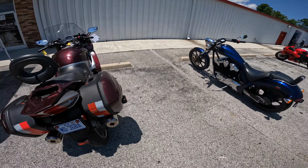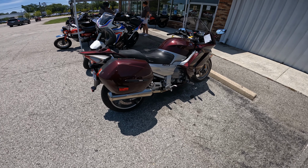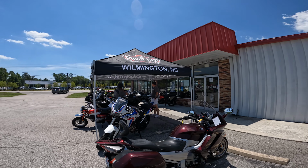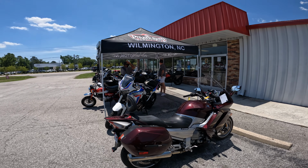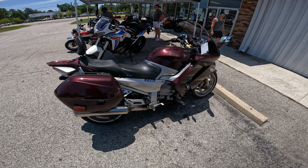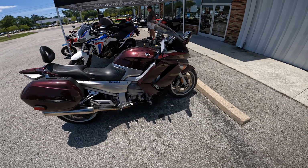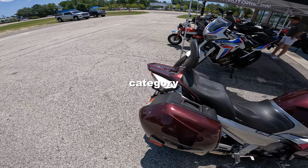We're about to do a test ride on this 2007 Yamaha FJR1300. We're back at Powership Power Sports today. Last time I was here I rode the 2019 Tracer 900 GT, but this is kind of along in that same price bracket I'm looking at.